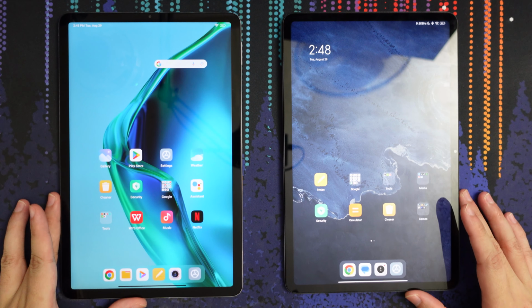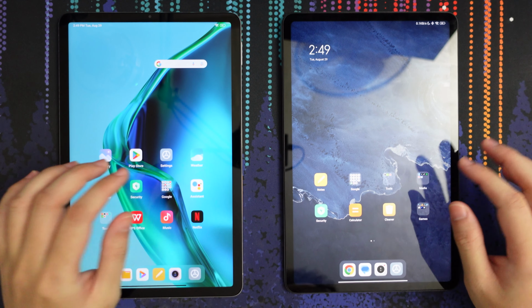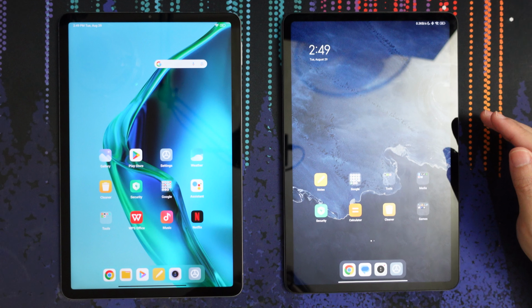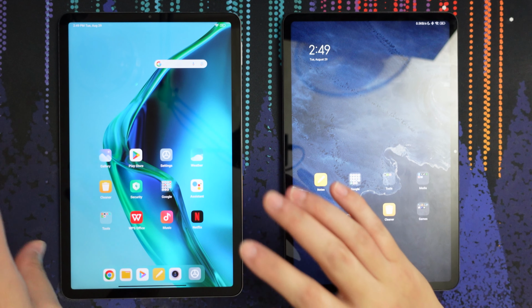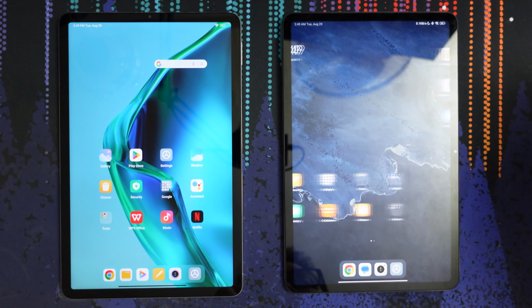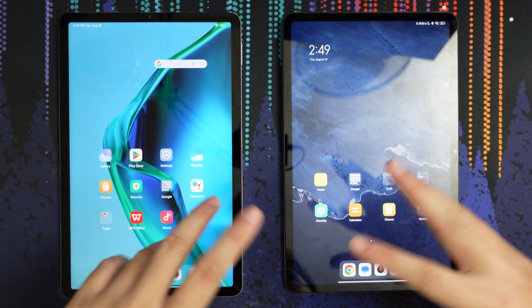Tapos one of the biggest improvements here dito sa Xiaomi Pad 6 is again that Snapdragon 870, which basically feels more snappier definitely kumpara dito sa Xiaomi Pad 5. It might be because this has 8 gigs of memory, kasi dito sa Pad 5 na meron ako, this only has 6 gigs of memory. But yeah, definitely feels snappier yung performance dito sa Xiaomi Pad 6. And pretty much the same lang naman yung battery situation here, so almost the same lang sila.